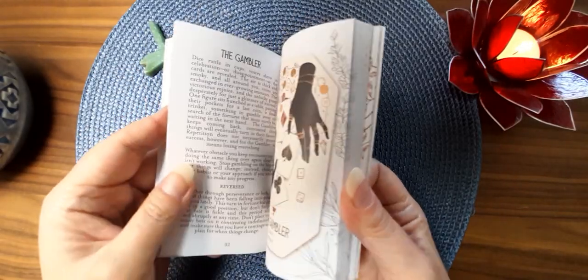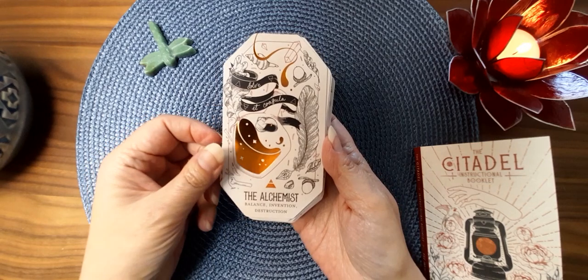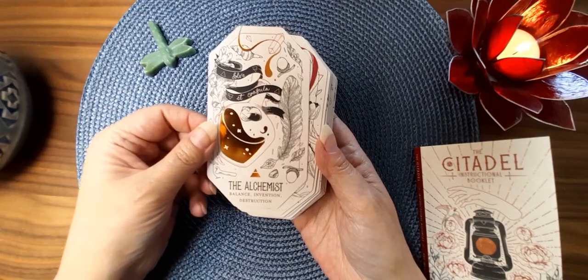So let's have a look at the cards, and then I will have a look at the back of the book and find a little spread. Each of the cards has got keywords on, which is really, really nice.